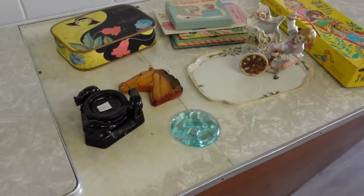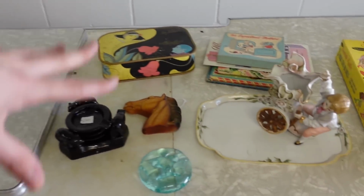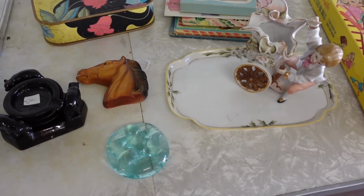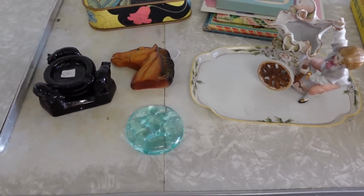Okay, so this was not the same place that I got all of those things. This was at another resale shop, but I'm gonna go ahead and include it in the haul because there's some interesting things here. And I did not record while I was there. So let's start back here.